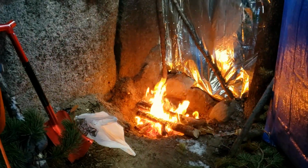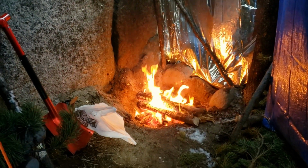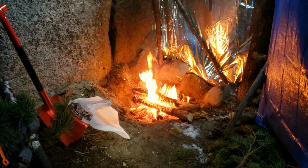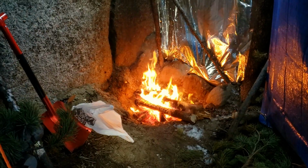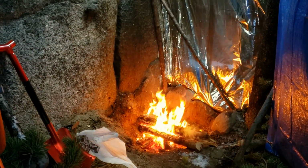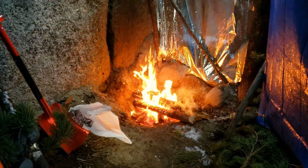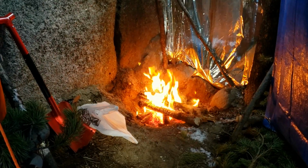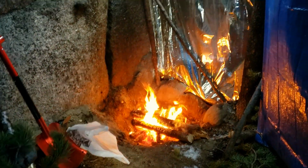The smoke is just very, very harsh. These lodgepole survive in really extreme weather, and the resins in them, the sap in them, is what keeps it alive there. And as that burns, it's very noxious. It burns hot, burns fast, but very noxious. So we're gonna have to come up with a solution. I think the solution is gonna be the wood stove.